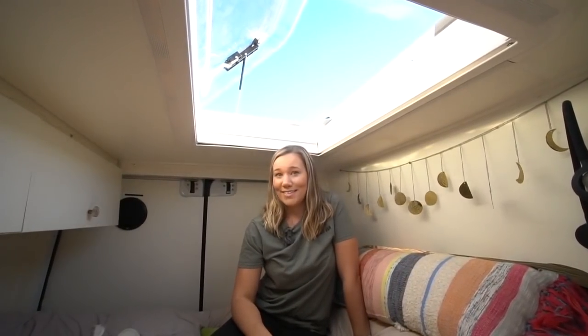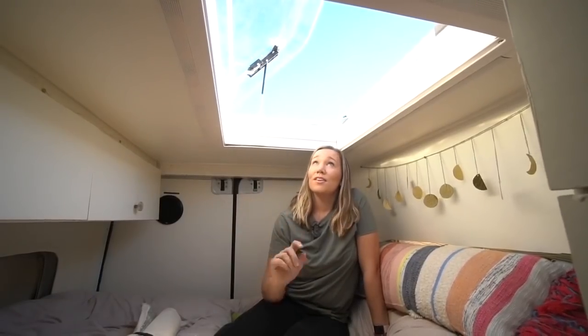This sunroof is by a company called Dometic, and honestly I feel like this sunroof is really poor quality, and it was expensive, so I don't really recommend it that much, but overall we really like it just because it's cool to have a window above our bed. And at nighttime, if we're out in the desert and it's super dark outside, you can see all the stars. So you're sleeping under the stars inside your van, all nice and cozy.